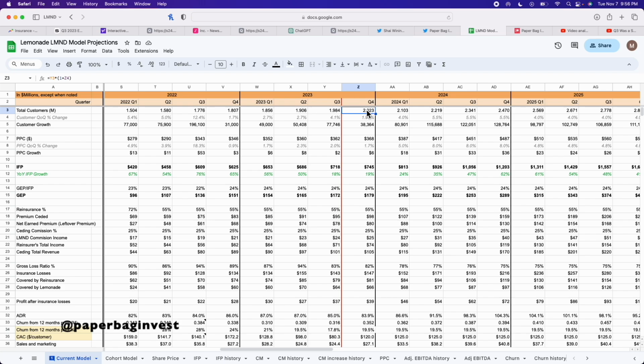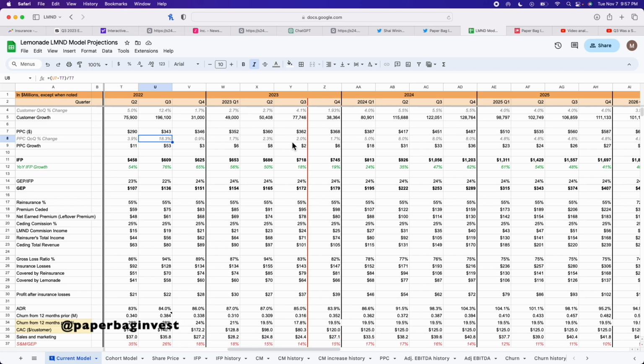But for the end of this quarter, I've put in the exact same customer run rate for the rest of Q4, which works out to they'll end up with 2.023 million customers at the end of the quarter. I've also put in a small increase in premium per customer. They've had major jumps in premium per customer in quarters past, but in the last 4 quarters, they've definitely had slower premium per customer growth as they're really trying to attract more renters and pet insurance customers, because I know those are more profitable and they're being more conservative with how they spend money and acquire customers.